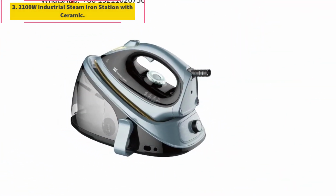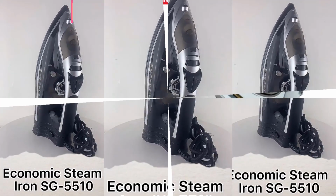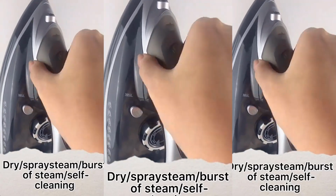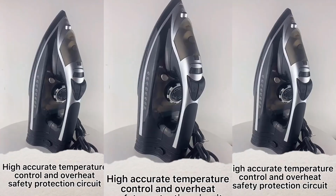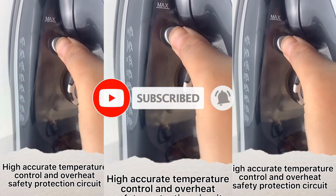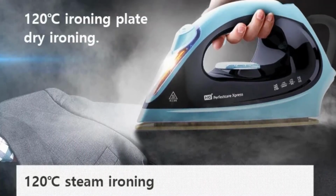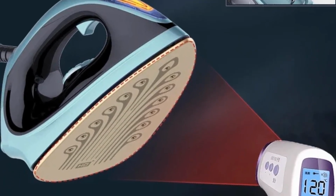Number 3. 2100 watts industrial steam iron station with ceramic. This is a new generation of iron station that's fast and easy to set up for a quick pressing job, yet provides unlimited ironing when it's needed. Steam iron station input voltage 220-240 volts, 50 Hz, rated power 2200 W, water tank 750 milliliters, amount of steam 45 grams per minute, air pressure 2.5 bar, heating time 45, length of power cable 1.7 meters, G./N. Weight 3.9/2.8 kilograms, material ABS plus PC.